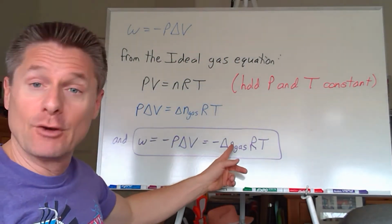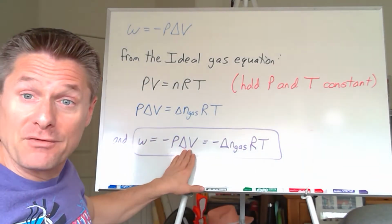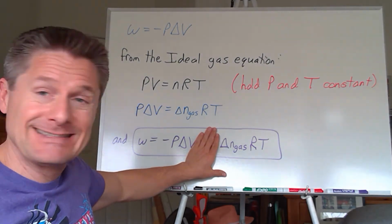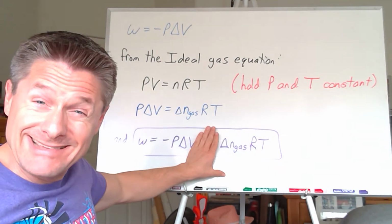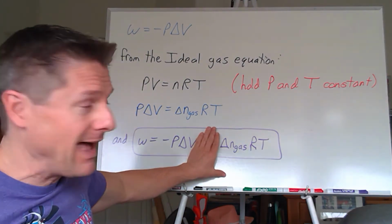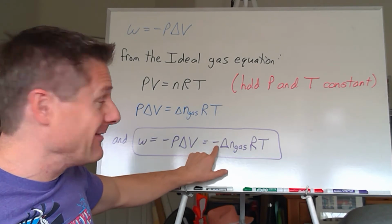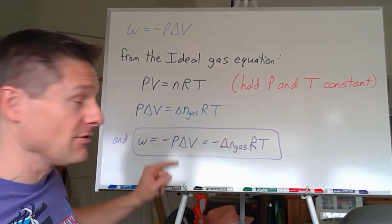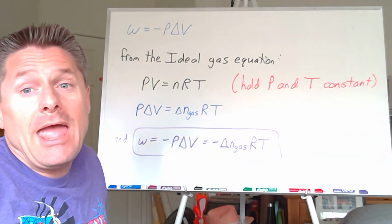The other way around, if you're losing moles of gas, right? In that case, you can think of a delta V going down. If delta N gas is negative, that means the surroundings are doing work on the system, so the energy must go up. Work must be positive. If R is positive and T is always positive and delta N gas is negative, you need the negative sign there so the negatives cancel and you get a positive work. Negative signs everywhere. Yay! So that's pretty good.